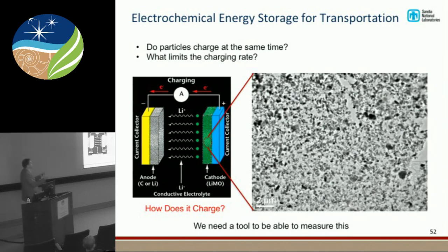And you look at this and you say, the fundamental question is, do all of these particles charge at the same time? So when you start charging the battery, do all the particles start filling up with lithium as you go? Or do the particles charge maybe one after another in some different kinds of process? Because if you understand that, you can understand the rate, you can understand how the degradation mechanisms are happening, and you can understand how efficient it is. So that's really the question that we want to ask, right? How is this charging fundamentally?